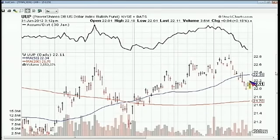As you can see, it is still stuck below its 50-day moving average, and it'll probably take a lot. You can see there's been some heavy volume selling in the UUP. And will there be heavy volume buying that eventually lifts it back above its 50-day moving average at 22.34? Of course, that story hasn't played out yet, but the dollar is working on a two-session winning streak, it looks like.